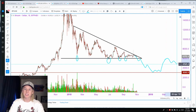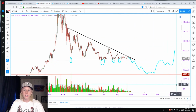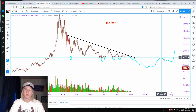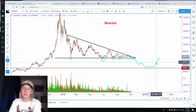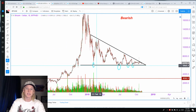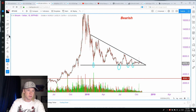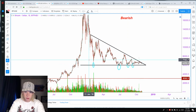We are either going to maintain support and move back up in this cycle, or we're going to continue and make another lower low after we reject off of this previous resistance again. So this is kind of what I'm expecting with this descending triangle. The descending triangle is much more bleak, obviously, because this is a very long accumulative pattern that we've been in. In fact, if we pull up a time frame on this, let's see exactly how long we've been in this thing.